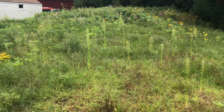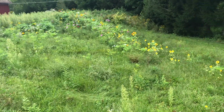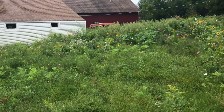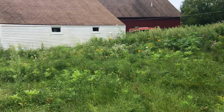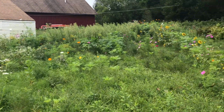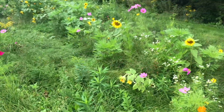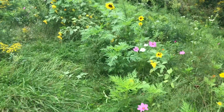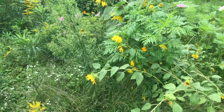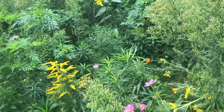I just got a little dethatcher to put on the back of the lawnmower, so I can just scrape and scrape and scrape. If I don't wait until too late, I might be able to do it before the grass really gets going. The more I can tear it up, the more likely I am to get some more seeds in the ground. But I'm really pleased with this. It looks great. Makes for some great cut flowers as well. So we've had some nice cut flowers here. Unfortunately, the wind and things are starting to blow them over, so it's past what was looking the best. Yeah, a lot of it's knocked down now.